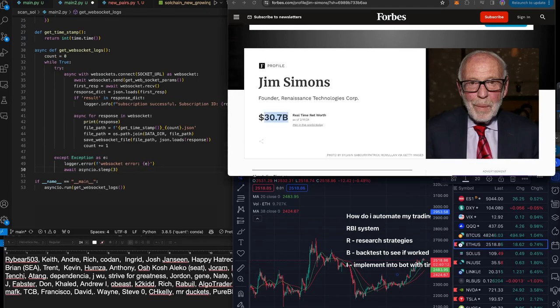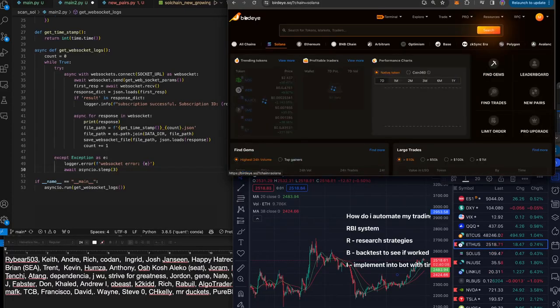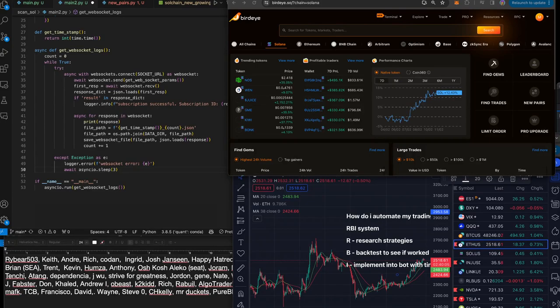Today, we are building out our scanner to get to the actual chain. This has been a hard project, but we're going to get there.